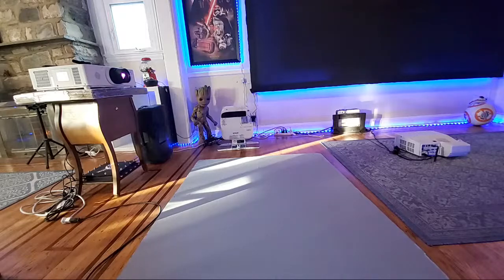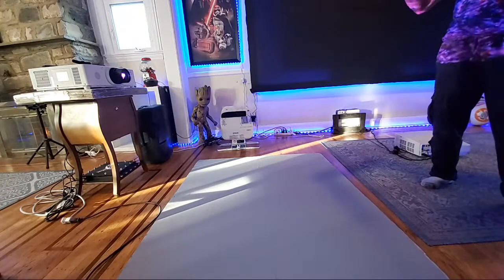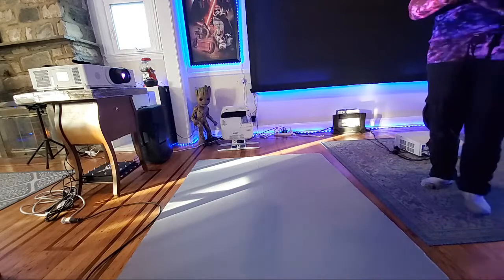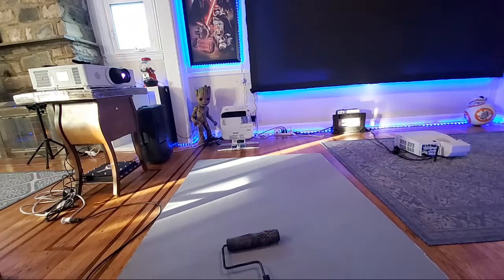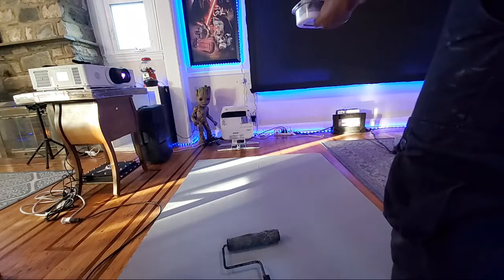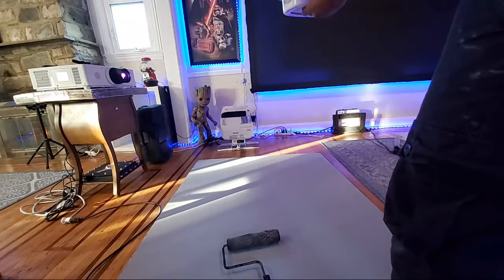I'm down here, staring through our window, just like so. Every day, a nap roller. You don't want to go with foam rollers. Foam rollers are fresh in the day, but basically jack your stuff up. Make sure we got this stirred up nice. And we're going to call this Digital One. This is the Digital One Crystal Screen Paint.